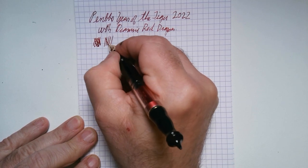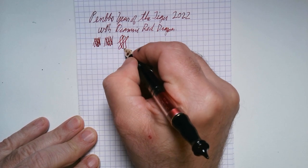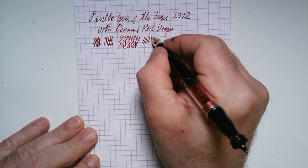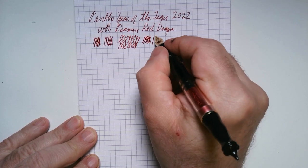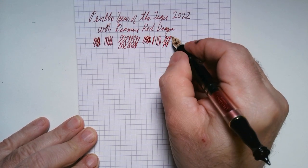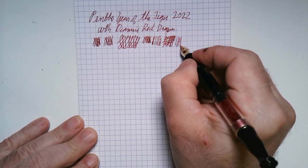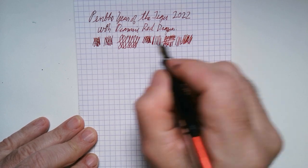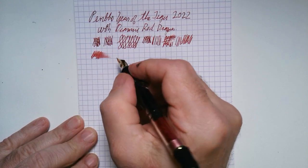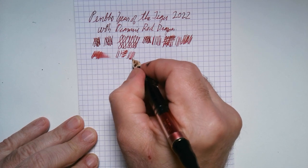This is a fine, I would say. It's really kind of a Western fine. It's almost like a Japanese medium, or somewhere in between. It's a very stiff nib, but nice, like old Penbbs. Immediately I notice it's smooth. It's like the perfect wetness. Very nice. It's just a tiny bit of feedback, but just what you want.